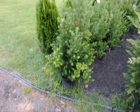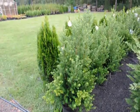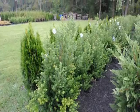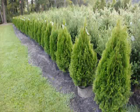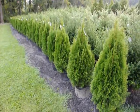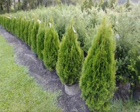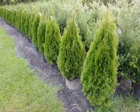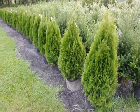These are in a number 3 pot. They're 30 to 36 inches tall, and we have quite a few of these. These are a real nice little border and hedging plant to get this to be about 5 foot high. These are our 36 inch emerald greens, real nice full plants in a number 5 pot. These are on sale in fall of 2009.